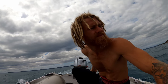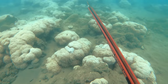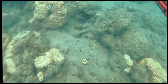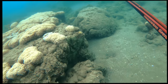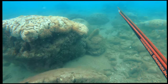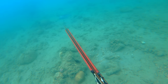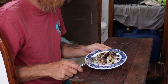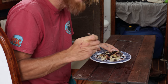Hiking's over, now I'm hungry, so I'm going to go out and see if I can get some fresh fish for lunch. Fresh fish, 10 minutes from ocean to frying pan to mouth.